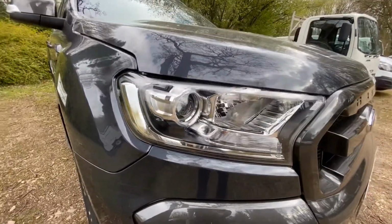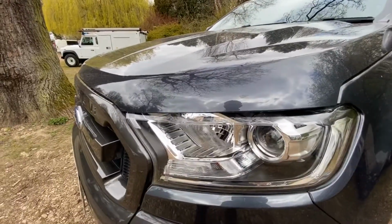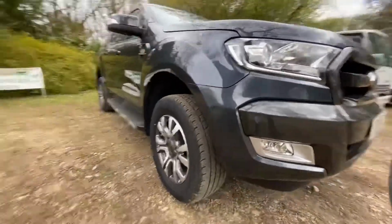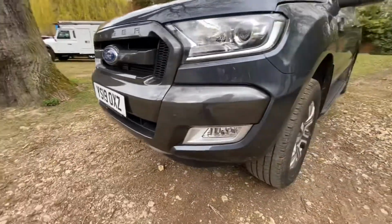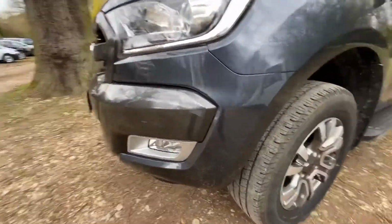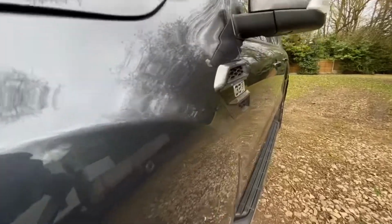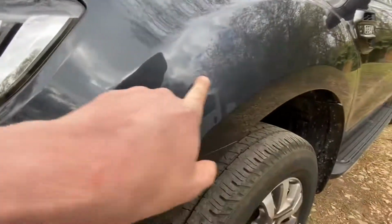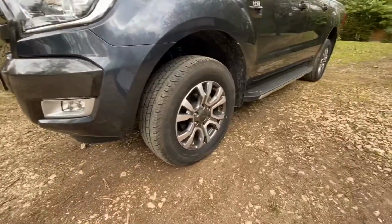Driver's side headlight, there's no damage. Passenger side headlight, no damage. Front bumper, again, nothing to show you. Nice and clean, everything's as it should be. Looking at the front wing, again, if you can appreciate, there's nothing on there. I was going to say there's a mark there, but it's not, it's just a bit of muck.